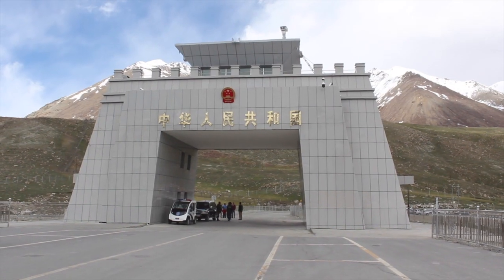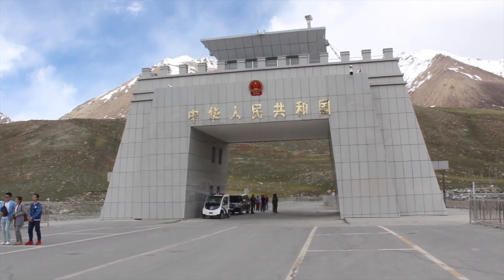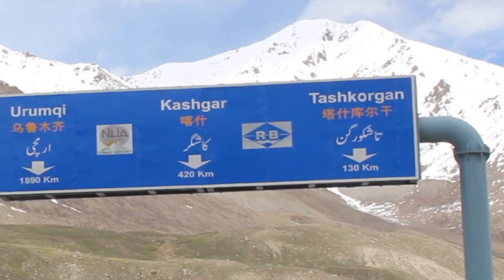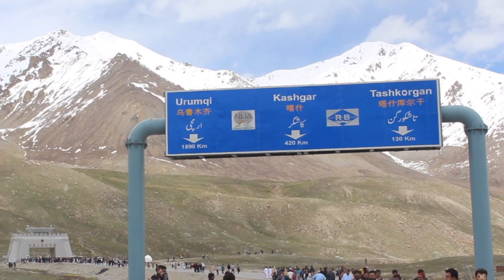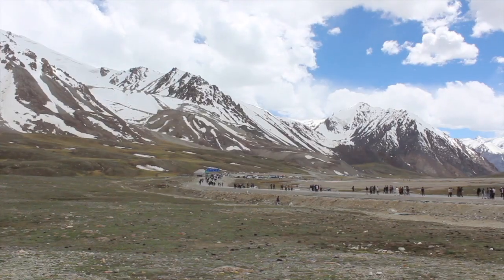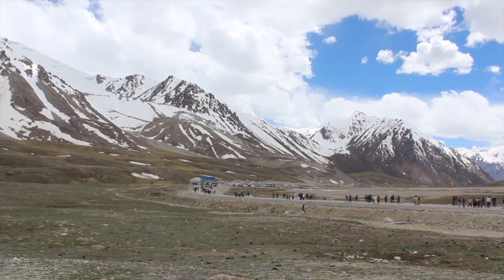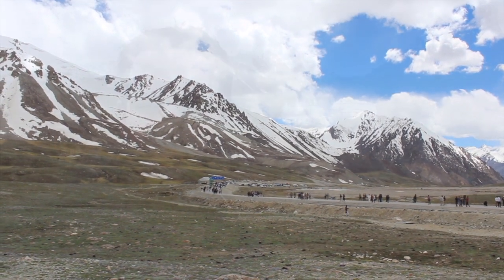At the border gate, people headed into China are scanned airport style before being put on their way to Tashkurgan, the next major town. In Tashkurgan, your passport will be stamped into China. Again, frequent police checks make sure that no one goes missing between the Khunjerab Pass and the completion of formalities in Tashkurgan. If you're headed back to Sost, then you have a 1.5 to 2.5 hour drive ahead of you.